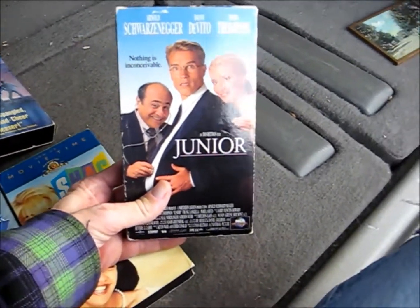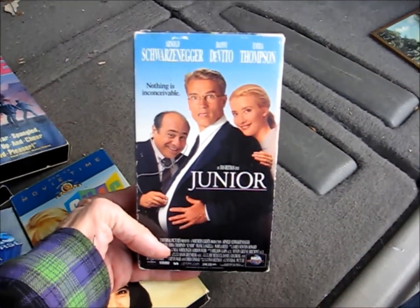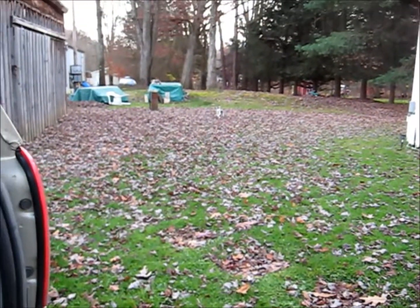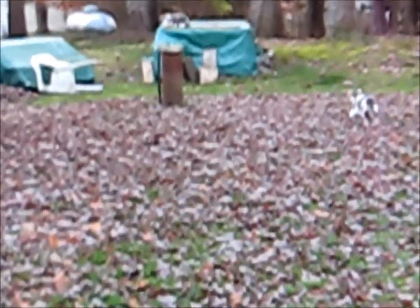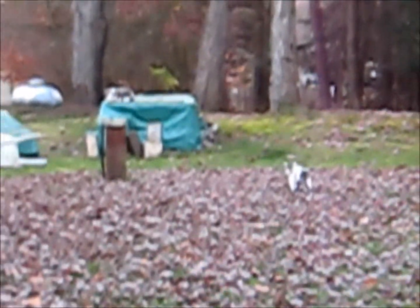Believe it or not, this is the third time I've held this tape up because the batteries kept dying. Rose, where are you running to? Oh, she was going to go run over and sit on the pump house, but Fat Lay is already over there. Yes, I'm fat shaming my cat because she's fat.